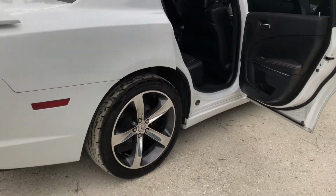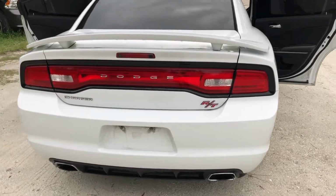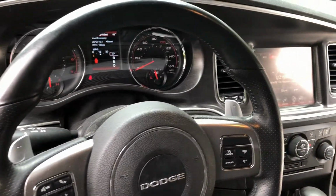As you can see, it has the spoiler on the back. The RT model. This is a one-owner car, has a clean Carfax. It will be a certified vehicle, has Bluetooth for your cell phone. This car is a one-of-a-kind because it is an anniversary edition.